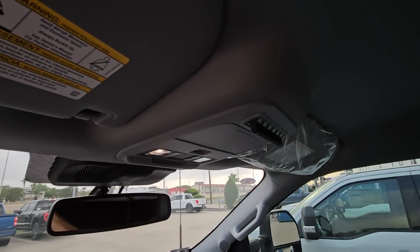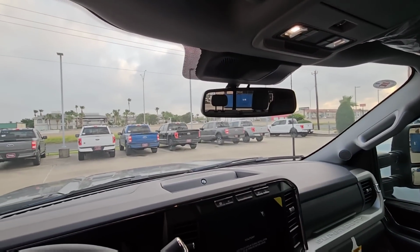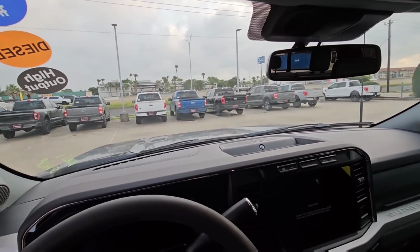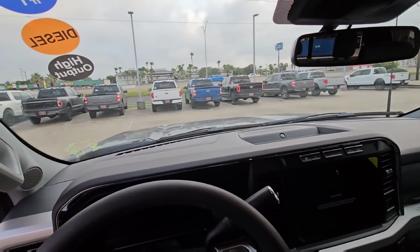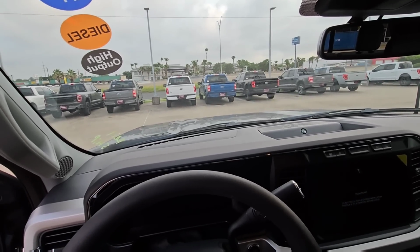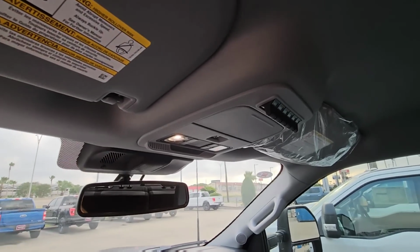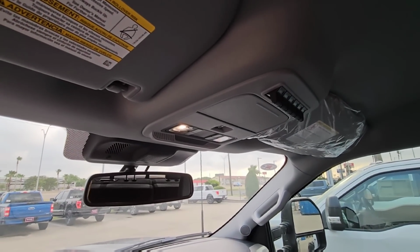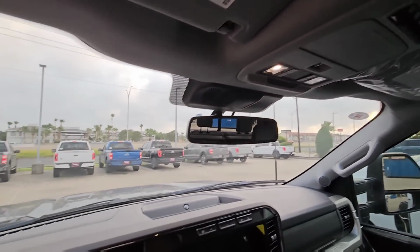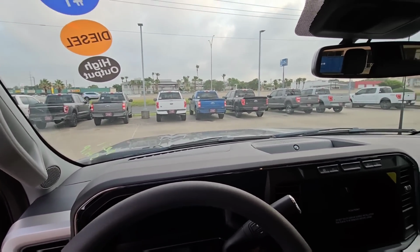Again, love the upfitter switches up here. If you don't know what upfitter switches are, they are pre-relayed switches that give you the power you need to power things up, like light bars, maybe an air compressor, things that typically draw a lot of power and you'd need to add external relays. They already give you the relays built in, and they're actually pretty high amperage relays, like 35, 45 amp relays, which can power a lot of stuff that, again, you typically would have to add relays for.